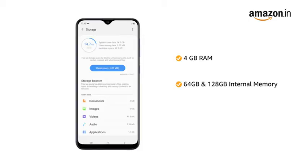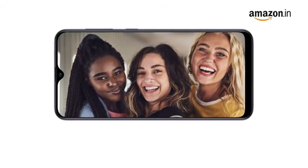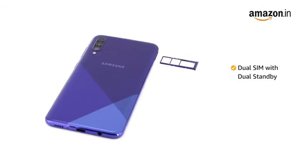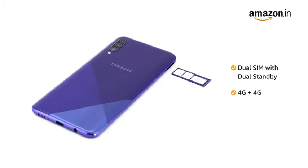It also features 64GB and 128GB internal memory, which is expandable up to 512GB to store all your pictures, videos and movies. The phone comes with dual SIM. Both slots support 4G on dual standby.